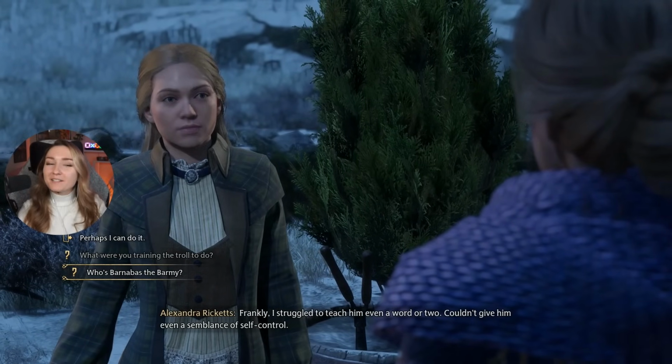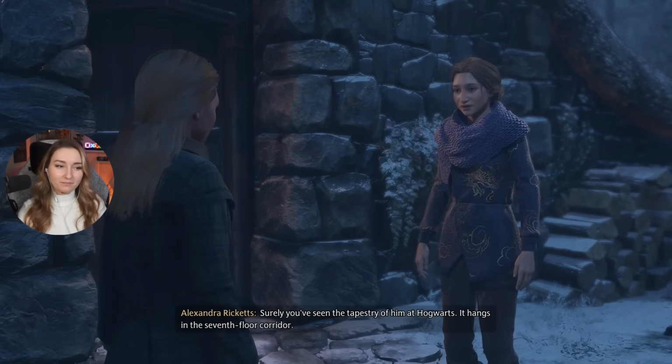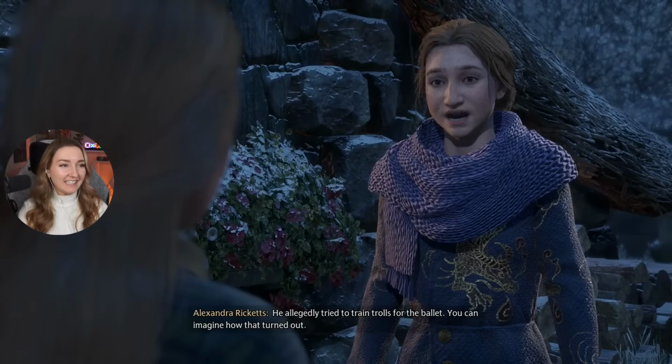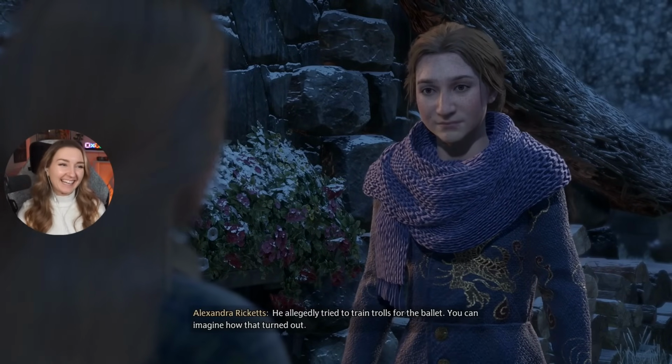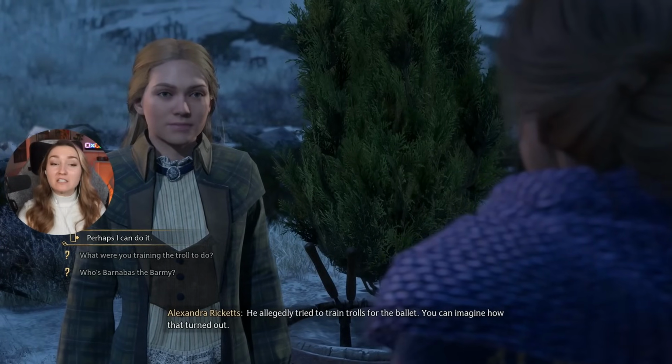Who's Barnabas the Barmy? Surely you've seen the tapestry of him at Hogwarts. It hangs in the seventh floor corridor. He allegedly tried to train trolls for the ballet. You can imagine how that turned out. Not well. I think he died.